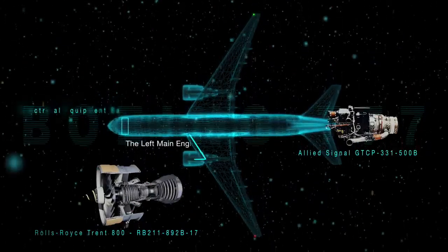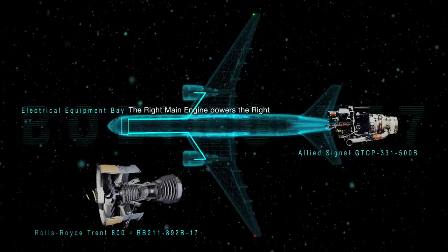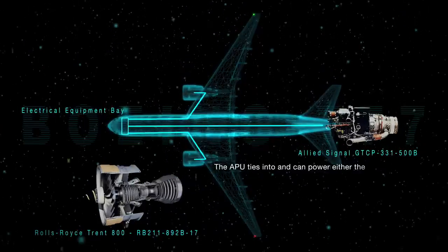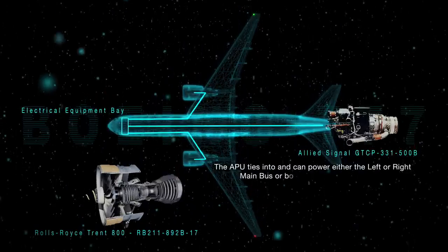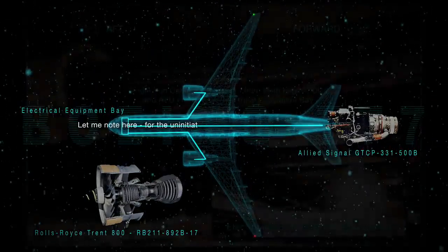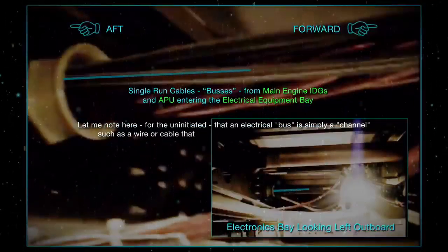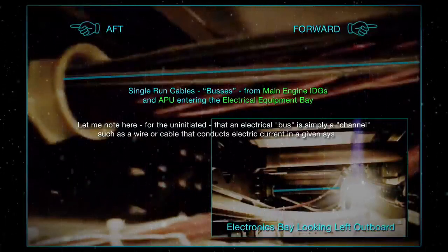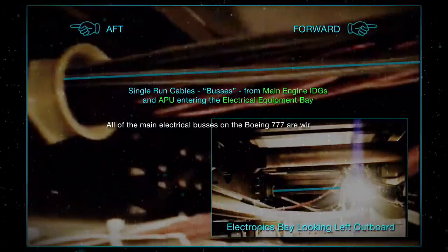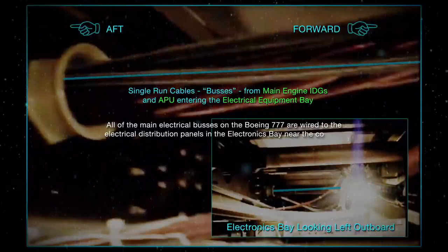The left main engine powers the left main bus. The right main engine powers the right main bus. The APU ties into and can power either the left or right main bus or both main buses as needed. Let me note here, for the uninitiated, that an electrical bus is simply a channel such as a wire or cable that conducts electrical current in a given system. All of the main electrical buses on the Boeing 777 are wired to the electrical distribution panels in the electronics bay near the cockpit.